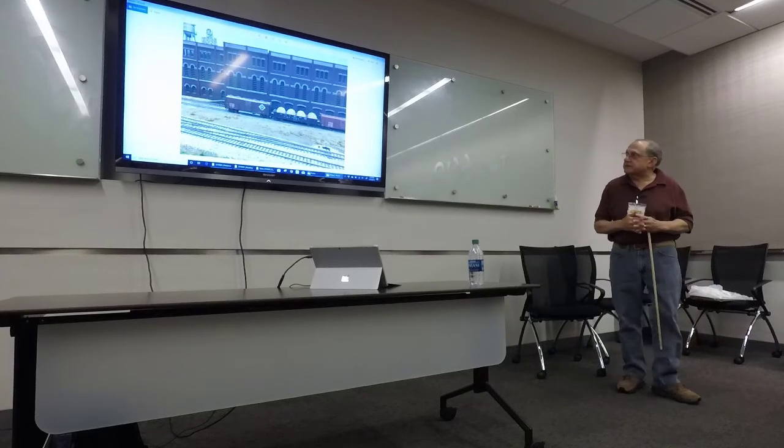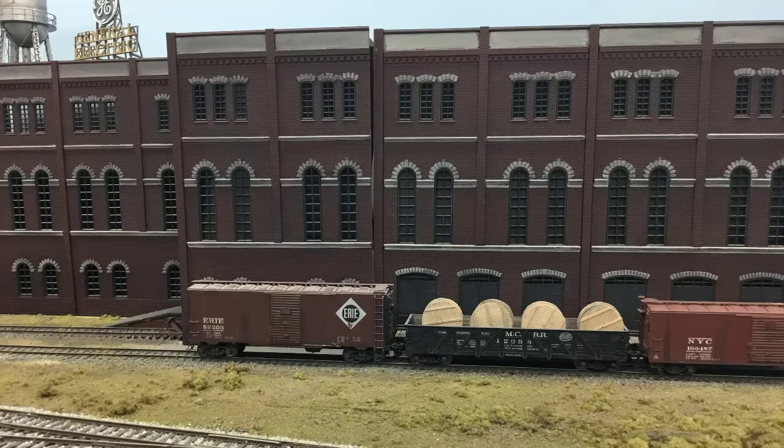How about General Electric? Sure, boxcars had to bring in parts and so on. How about maybe a gondola with wire spools? I'm sure they use some wire there. I'm working on a depressed flat that will have a transformer on it that will be taken out.